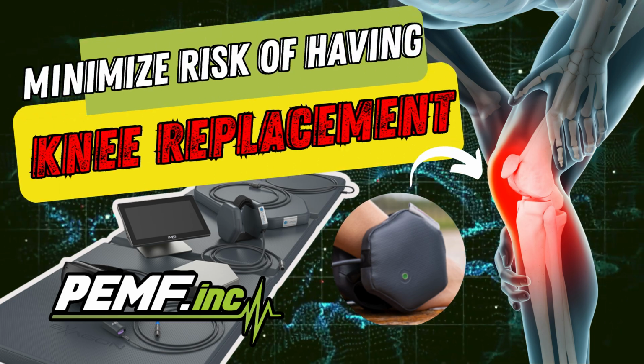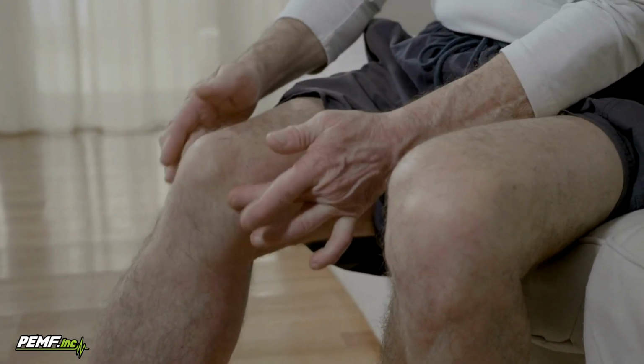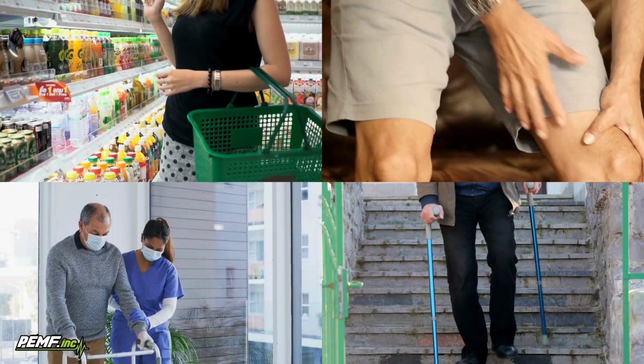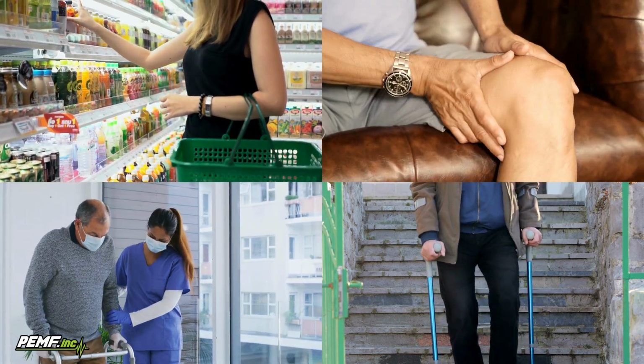You know that sore knees impact millions worldwide, making life less enjoyable. Sore knees reduce the quality of life and lifespan. Even simple things like doing grocery shopping, standing up, walking up and down stairs can be challenging.